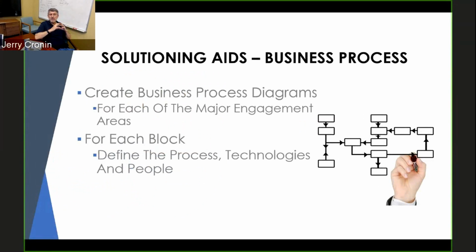Now I'd like to talk about two ways I've used in the past to help work through solutions. The first is really relying on business process. I'll create business process diagrams for each of those major engagement areas. So what's my process for implementing? Do I need to configure stuff? Do I need to identify data sources? Do I need to train the trainer or get the people on board? Do I need to build a server room or provide new technologies or upload software?